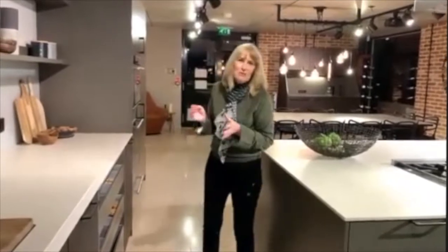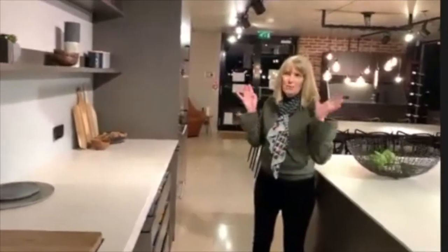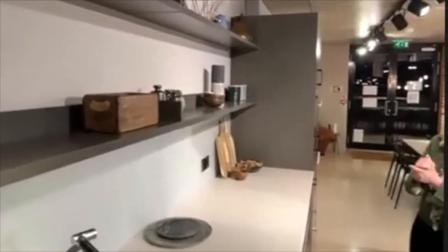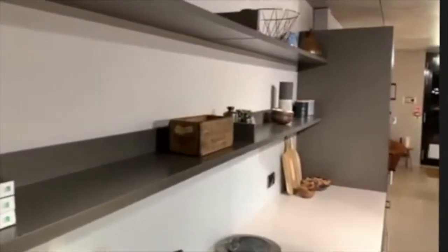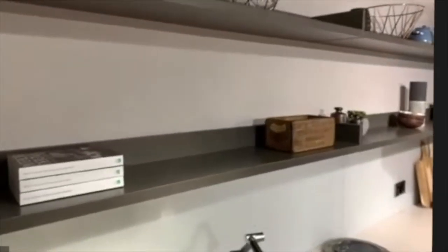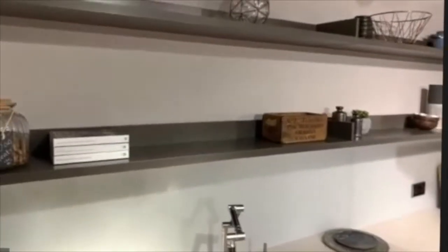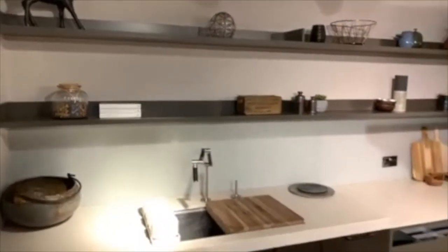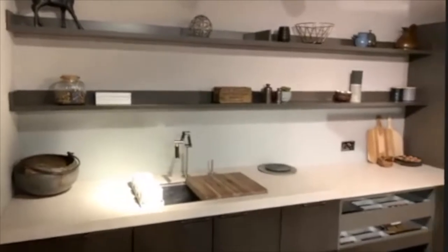Likewise with open shelving. Now, I know it's a bit of a bugbear for some people. It's like, open shelving, no, I would never have that because I don't like dirt. I don't want to be cleaning it all the time. I haven't got nice things to put on shelves. And this very much is a personal thing, which is very much why I asked you to ask the questions right at the beginning. The question of why.